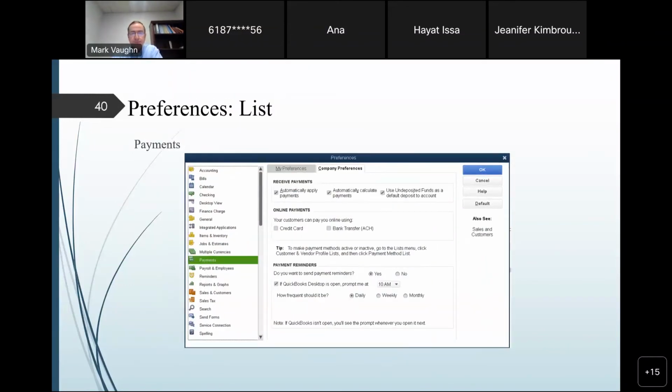Payments. This has the option here. It says automatically apply payments. I would strongly recommend against that. I had a client whose bookkeeper was doing that, and wow, it took 6 to 8 weeks of heavy work to go back and fix this because their bookkeeper was just automatically applying payments.